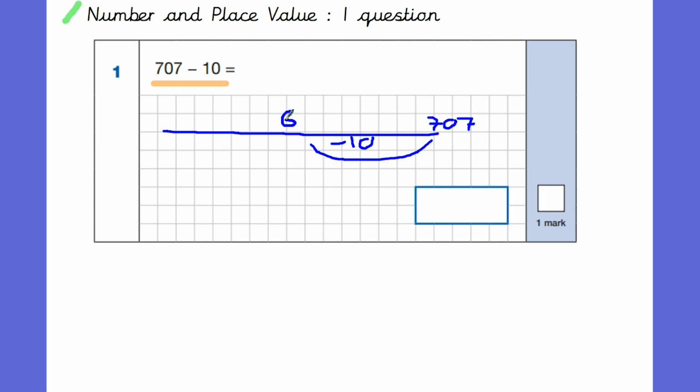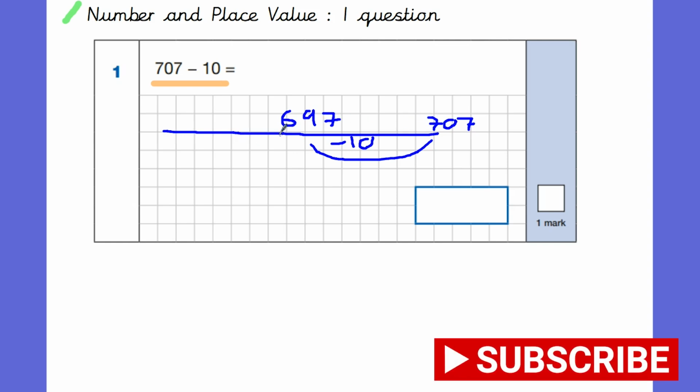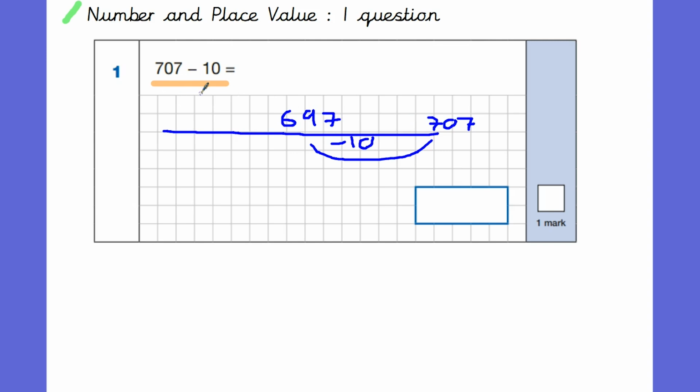697. And why this question might be a little bit tricky is because they have to cross the hundreds barrier here, going from 700 to 600, but that's all it is. They're subtracting 10 from any given number, and if they can do that, then that's something you need to be able to do in this test. So 697 was the answer to that question on number and place value.